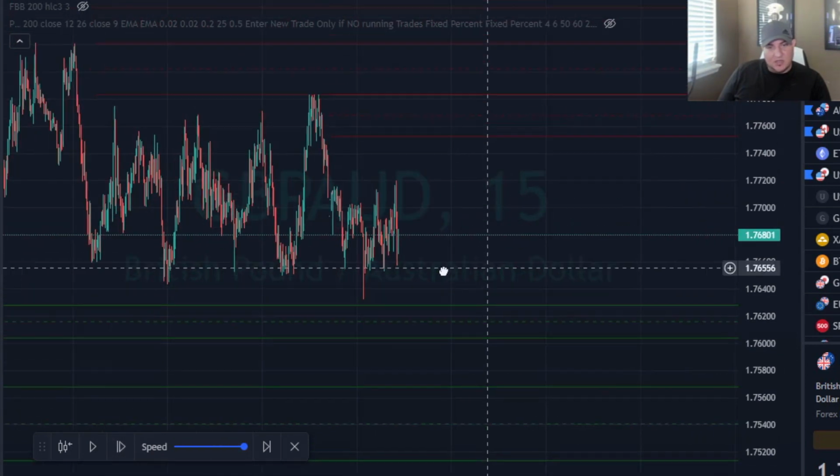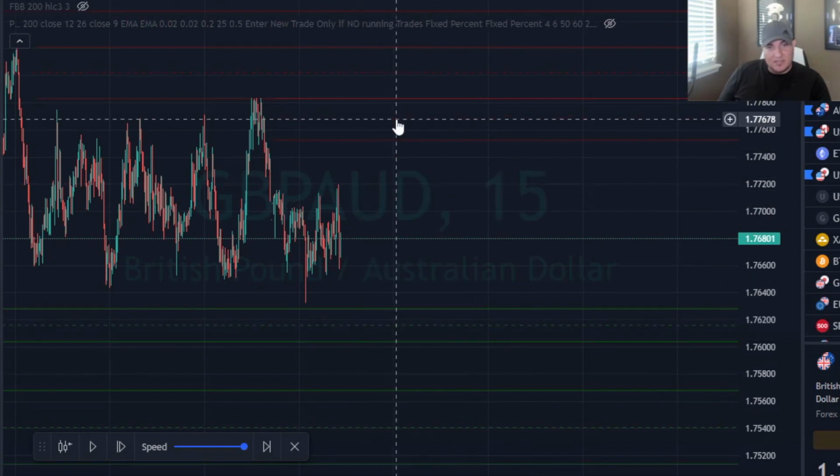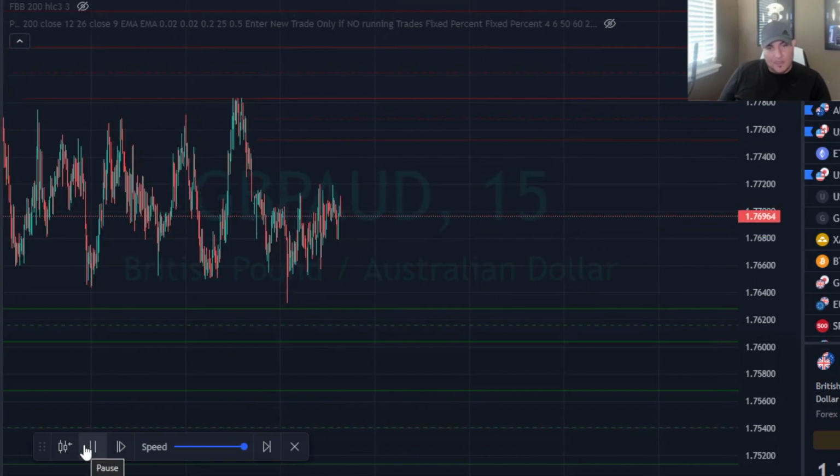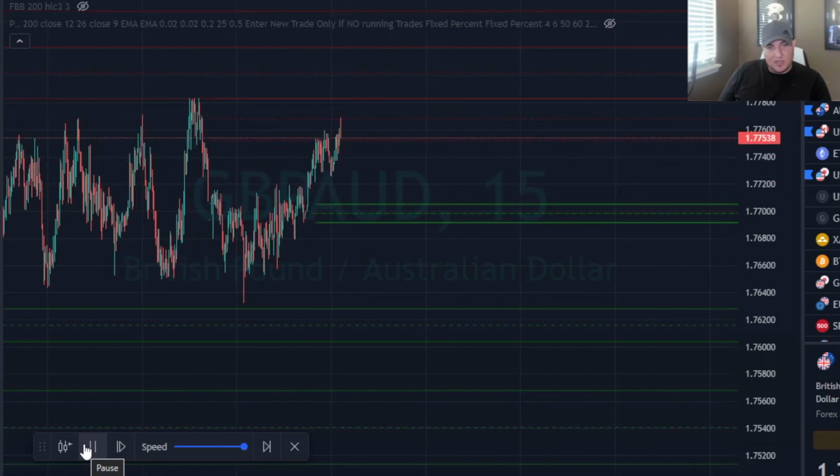As you can see, our area to play with is from here to here. That's the only area that we're looking to play with right now, right? So it touched the top. Let's see if it goes back down.